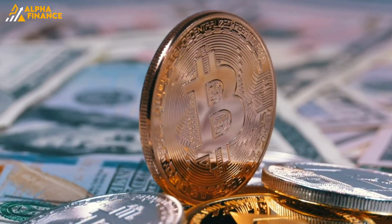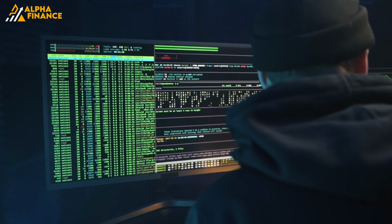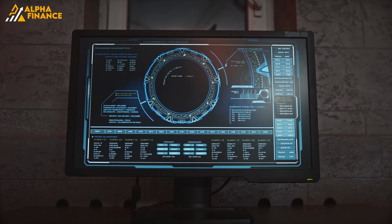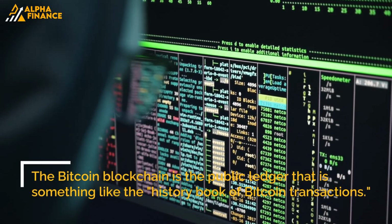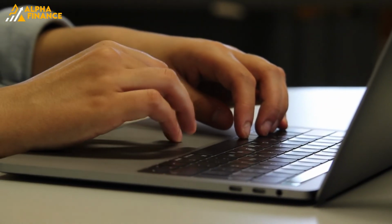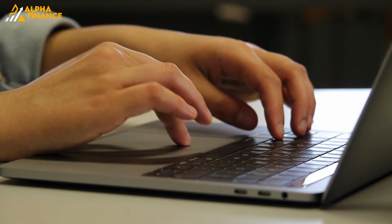You've probably heard that bitcoins are created using very powerful computers that solve very complicated mathematical equations. You may also have heard that Bitcoin is a network of computers that manage a blockchain. The Bitcoin blockchain is the public ledger that is something like the history book of Bitcoin transactions. Every Bitcoin transaction that's ever been made since Bitcoin's existence is written down and documented there.